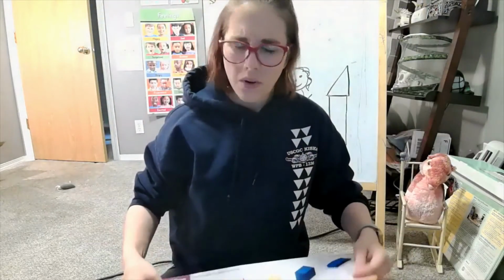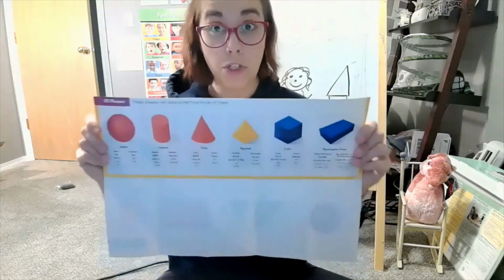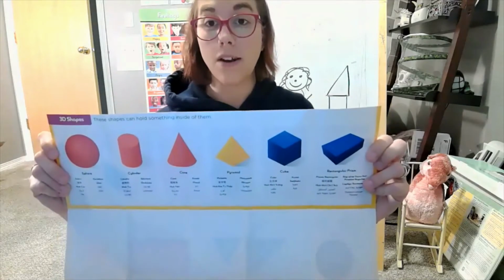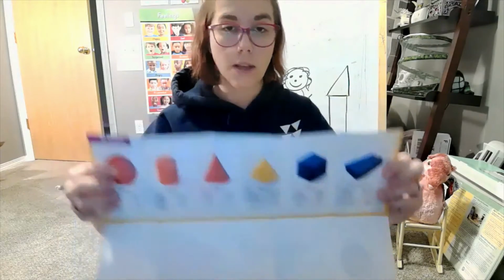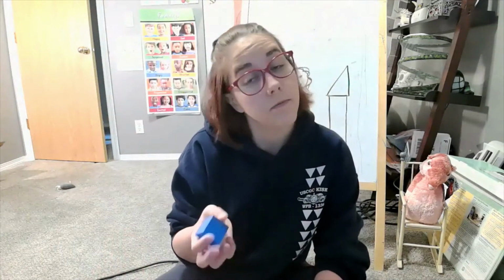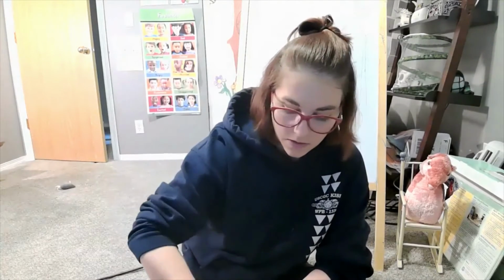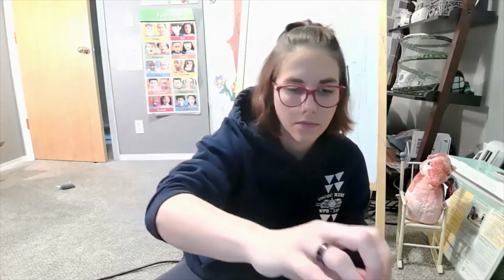And then when we keep moving on into shapes, instead of saying 3D, we're going to say these are 3-dimensional shapes. These are shapes that can hold something. So they're like a container. They're hollow on the inside, so they can hold something. And these 3-dimensional shapes have slightly different words than our flat shapes, our 2-dimensional shapes. So we have a cuboid, a rectangular prism, a pyramid, a cone, a cylinder, and then everyone's favorite, a sphere.